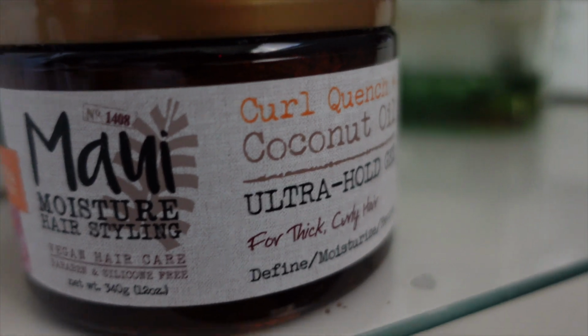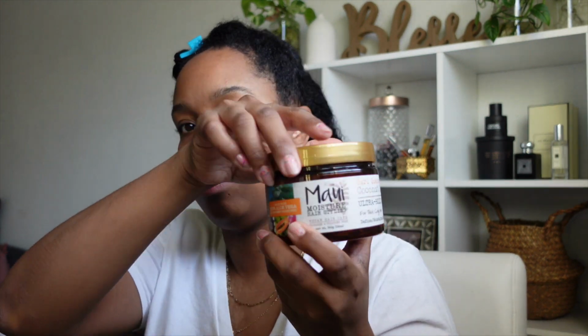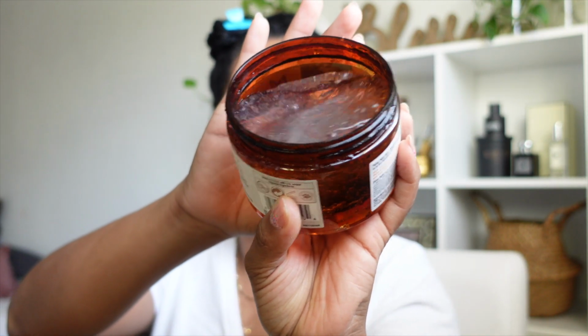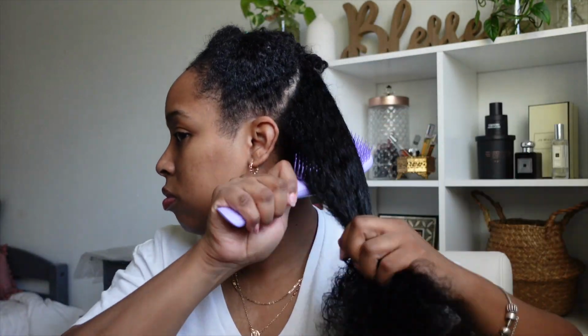I'm using Maui Moisture's Hair Styling Curl Quench Plus Coconut Oil Ultra Hold Gel. This gel is for thick curly hair. This is a 12-ounce jar. I paid $11.99 for it at Sally's, and it was also part of the buy two get one free sale. So I bought this, and I also tried the cream. That's like this exact same thing, but it's the curl cream. I got that one too. But today, we're going to talk about this gel.